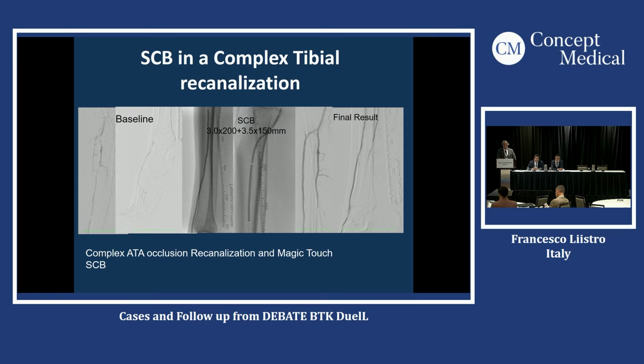This is another complex case of dilation of the anterotibial artery, which is occluded from the proximal segment to the distality. So we are talking about 300 millimeters of occlusion of the anterotibial artery. What for us is routine practice. Every day we face these patients, and we are happy when we find that there is a distality, because the most difficult thing nowadays is to find patients that have a good distality.